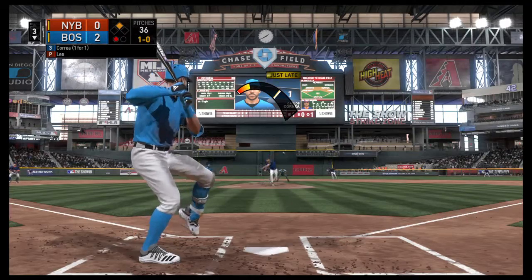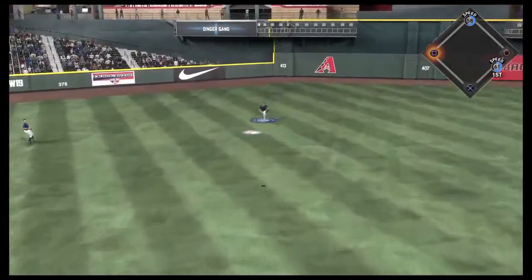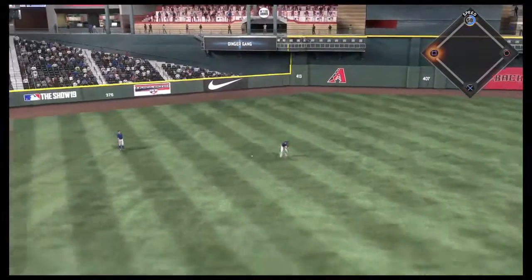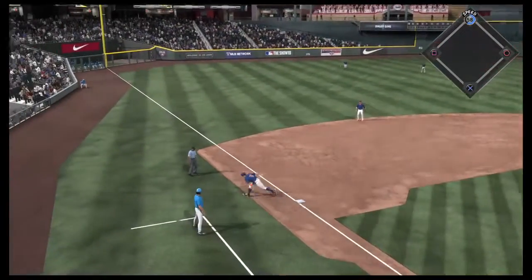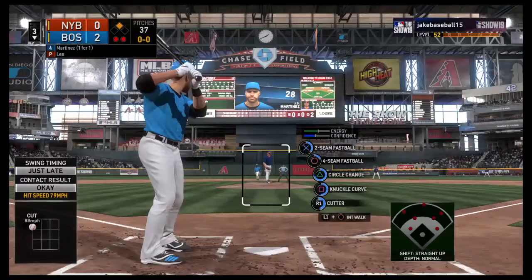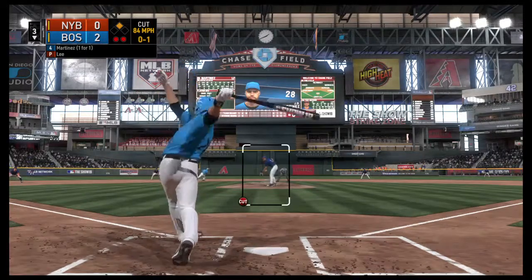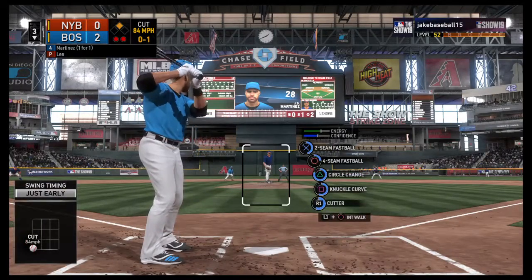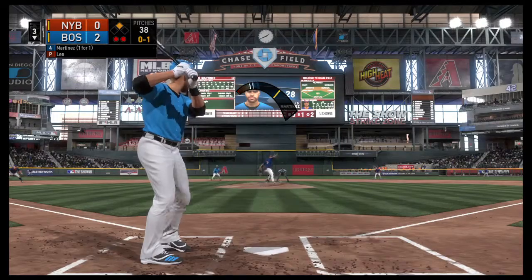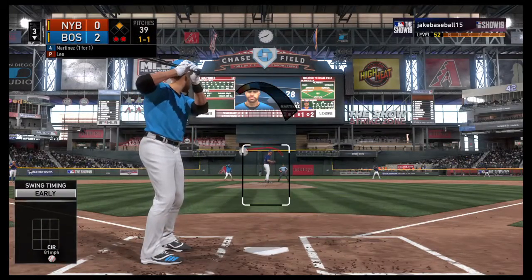1-0 the count. This is hit high in the air out toward left center. On the move is Kiermaier. He gets there and makes a fine running play for the second out. Into the box now, J.D. Martinez. Runner in scoring position with two outs. Right through it here, and he's behind 0-1. And no swing, apparently. Ball 1.